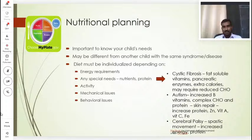No, because each diet must be individualized depending on the energy requirement, any special needs, nutrients, proteins, because some conditions like cystic fibrosis, fat soluble vitamins, pancreatic enzymes, may require extra calories, and so it's very important that the special needs are noted down. Autism, increased B complex vitamins, complex carbohydrate, protein should be there. It's important in skin repair, especially supplementation of zinc, vitamin A, vitamin C, and iron is mostly required in autism. Then coming to cerebral palsy, spastic movement, increased energy and protein, because the movement is quite high, so the requirement is high. So again, it varies from child to child, and it is different for every disability or syndrome.